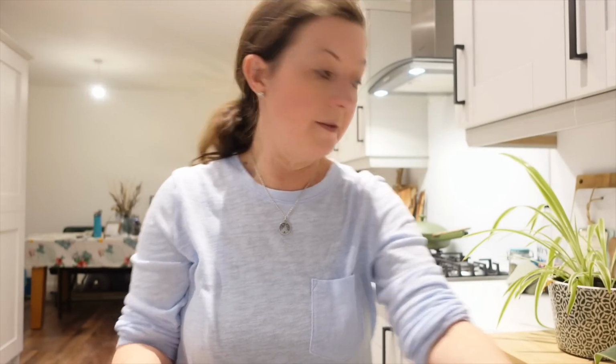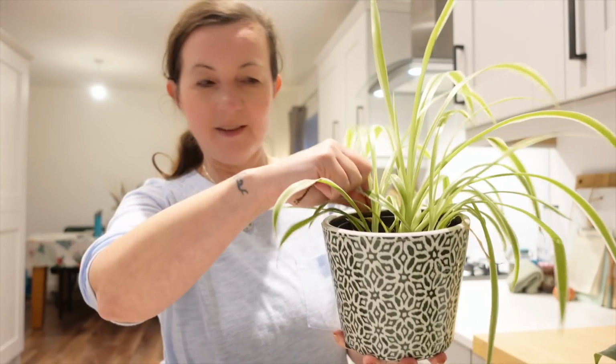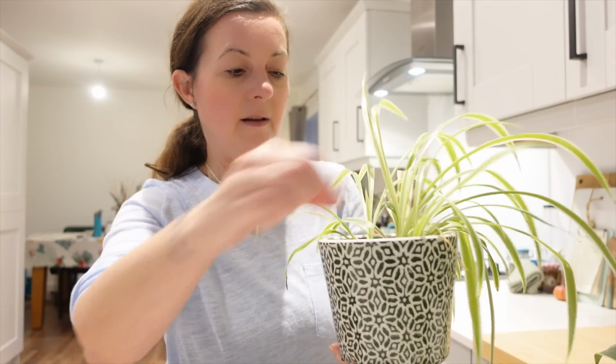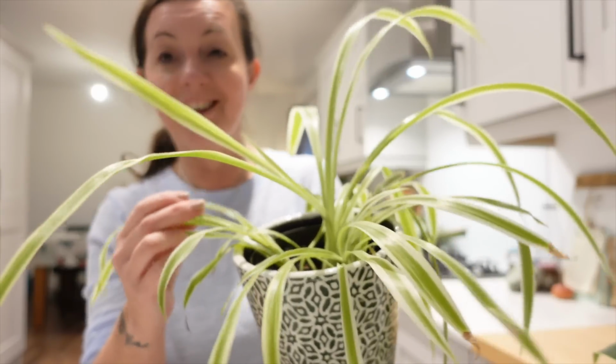Oh, and I was going to show you as well, this one is from one of my cuttings from my spider plants as well. I'm so pleased with these. They just give you so much enjoyment, don't they, if you enjoy plants. That one's actually 2. We've got 2 in there. Oh, 3. I've got 3 babies in there, actually.